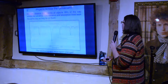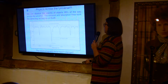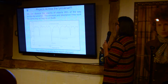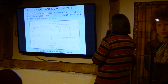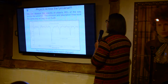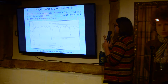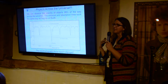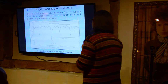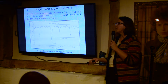So first of all, what is dark energy? I'm going to do some background first. We understand physics very well. We observe spectra of objects 95% of the way back to the Big Bang. The universe is about 13.5 billion years old. We see emission lines and absorption lines due to atomic and molecular transitions. They look the same as they do on Earth. We understand electromagnetic forces.